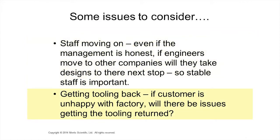Another issue is getting your tooling back. If a customer is unhappy with the factory, are there issues getting the tooling returned? And sometimes they can say, look, we subsidized the tooling, we don't want to give the tooling back, and we won't use it, but we're not going to give it to you. Then at least you can hope to get it back all chopped up. But the last thing you want is, when you move on, to have them banging out your product with your tooling.